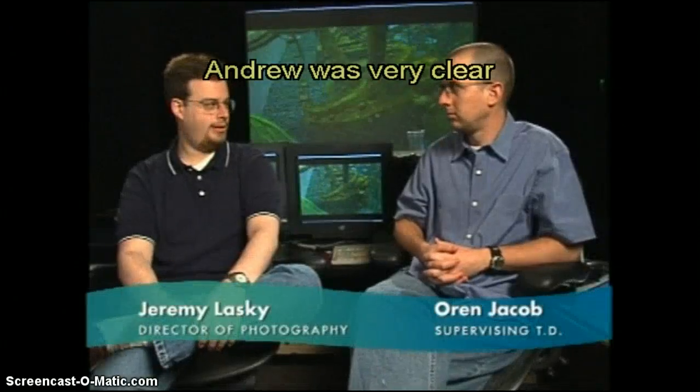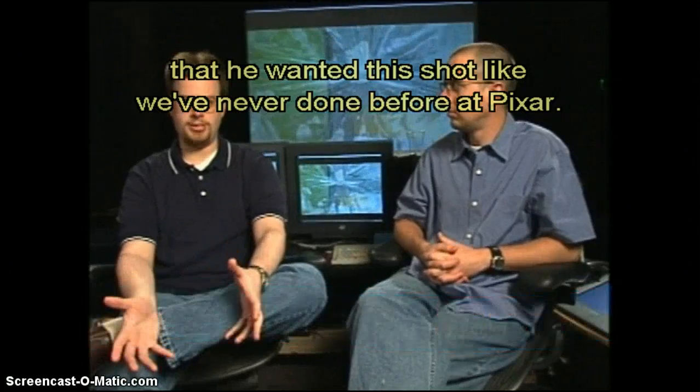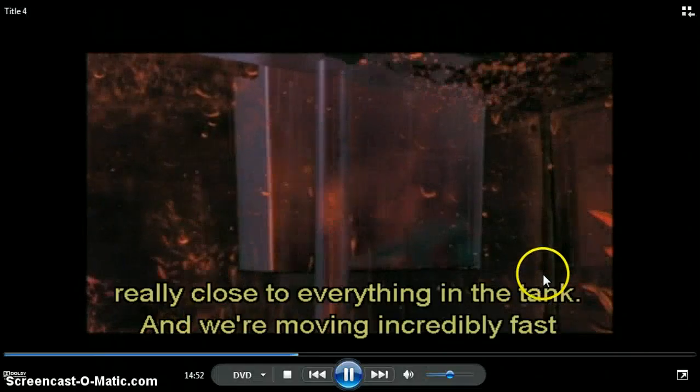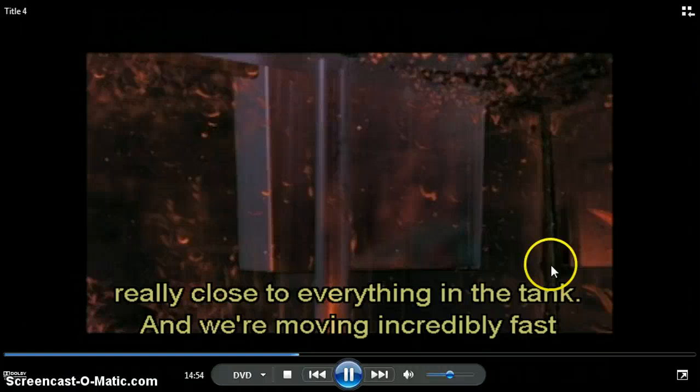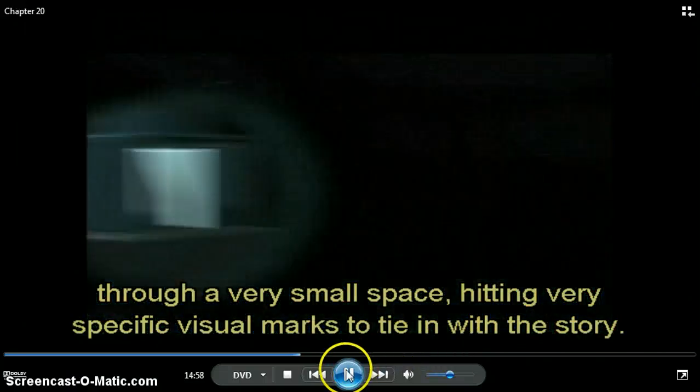Andrew was very clear that he wanted this shot like we've never done before at Pixar, and so we used an extremely wide lens, which allowed us to get the camera really close to everything in the tank. And we're moving incredibly fast through a very small space, hitting very specific visual marks to tie in with his story.